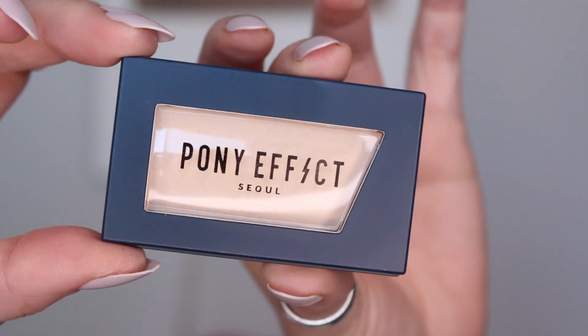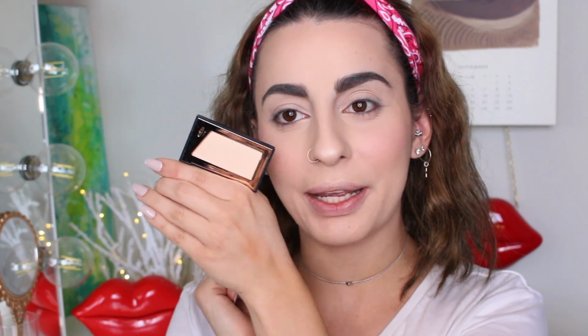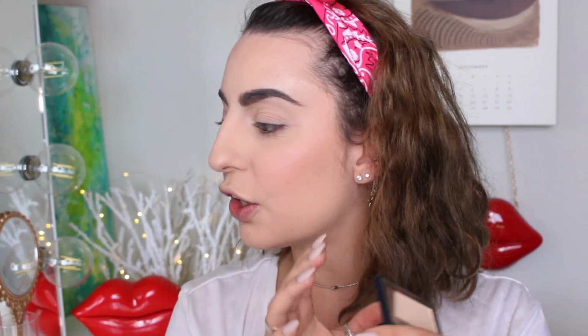The highlighter I picked up is from the Pony Effect. It's the Mirage highlighter in the shade First Chance, which is a shimmery champagne color. Packaging is really, really cool. So this is what it looks like. It's very light and very small. I was expecting it to be a little bit bigger, but that's a really pretty color. I'm hoping this is gonna give me that blinding glow.